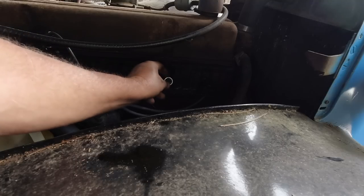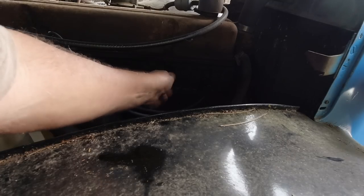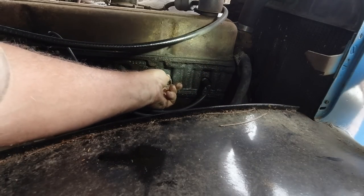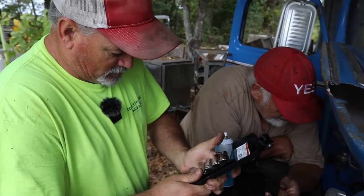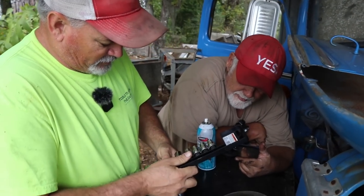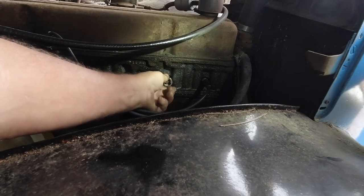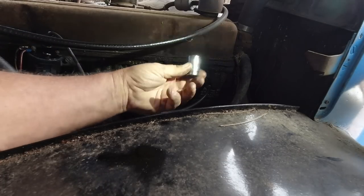Surely it ain't smaller than that. Is it doing it again? What size is that? No, that's too small. It might not have been the first one. It might not have been the first one either. Give you a bigger one.